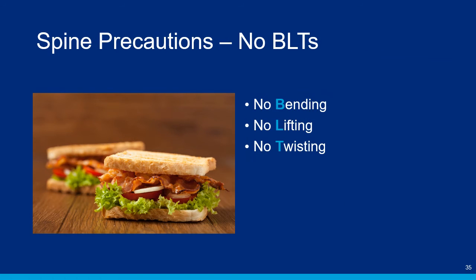Proper body mechanics are important, especially after spine surgery. After surgery, you will commonly hear no BLTs. This means do not bend at the waist. Do bend at the knees. Do not lift objects heavier than a gallon of milk, or 7 to 10 pounds. And do not twist your trunk.